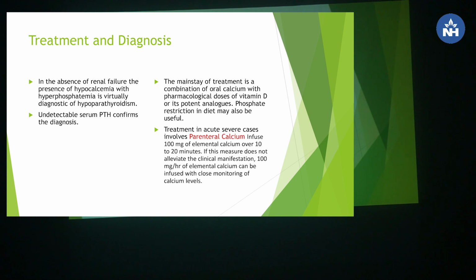So treatment: in the absence of renal failure, the presence of hypocalcemia with hyperphosphatemia is virtually diagnostic of hypoparathyroidism, and undetectable serum PTH will confirm this. The mainstay is a combination of oral calcium with pharmacological doses of vitamin D or its analog. Treatment in acute severe cases will involve parenteral calcium infusion of 100 mg over 10 to 20 minutes. And in case this also fails to alleviate the clinical manifestations, 100 mg per hour of elemental calcium can be infused with close monitoring.